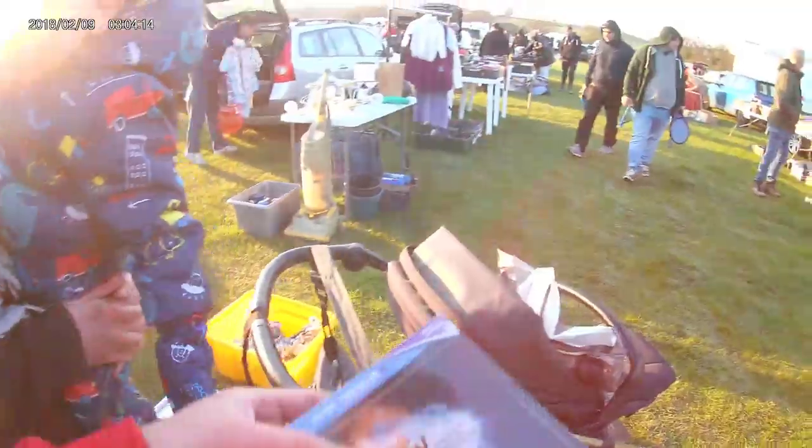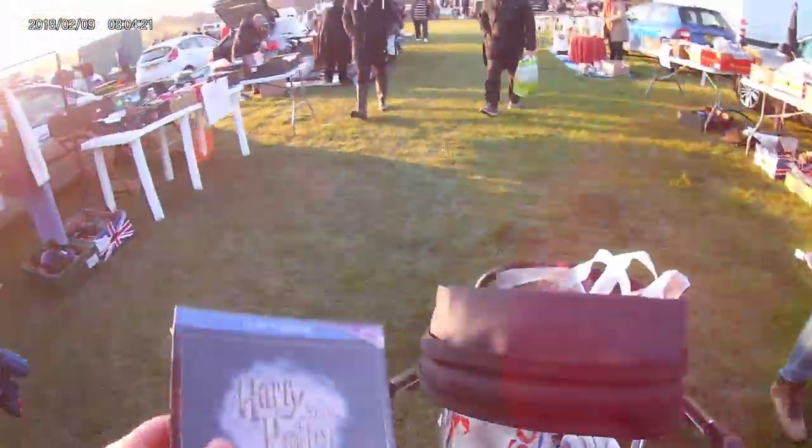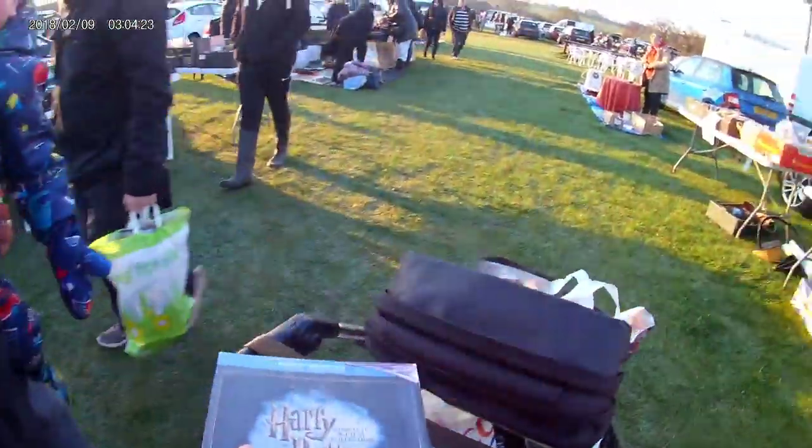Nice little find here. Harry Potter, complete collection on Blu-ray. £3. I was kind of shocked. I thought she was going to say something like £10. So when she said £3, I was quite surprised, considering it's brand new and sealed still.